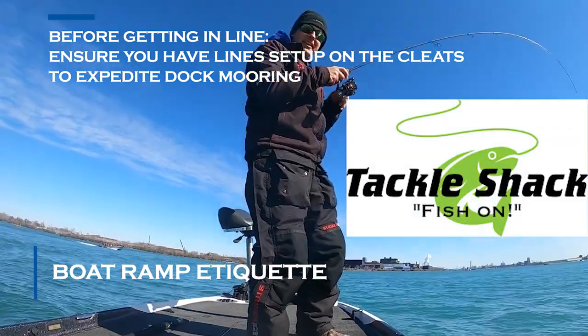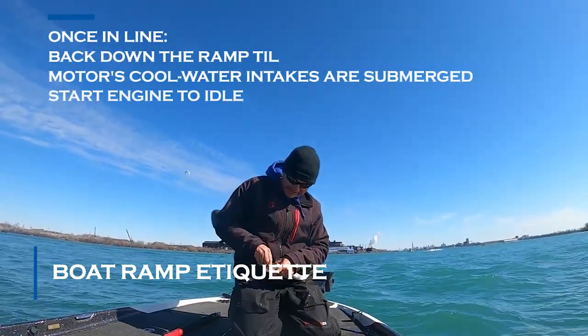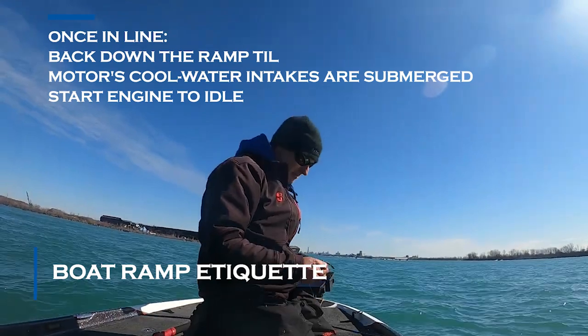Fish on! It's just that easy. Jigging Detroit River walleye. That one might not even make the grade. He's a line burner, but we're not gonna mess with any line burners. A little bumpy out here with all the boat traffic.